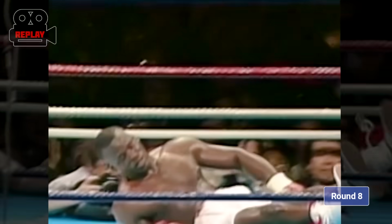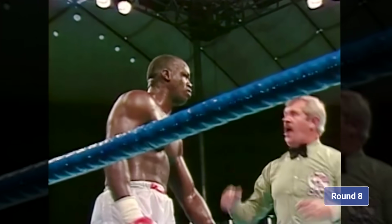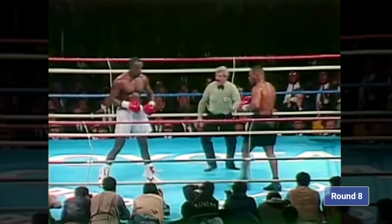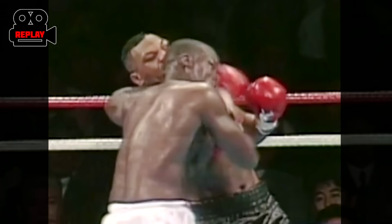His eyes from where I'm sitting look fairly clear. It's up to 7 and 8, and up. Yes, he does. All right. And the bell ends the 8th round. Different angle. Look at the head snap and the perspiration fly.